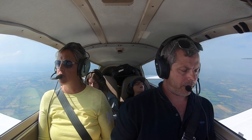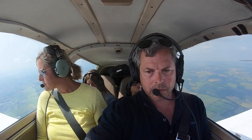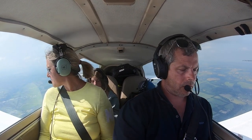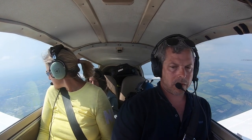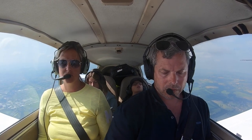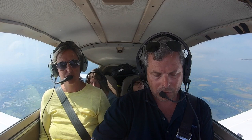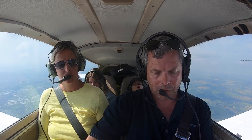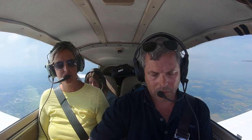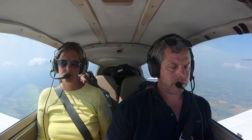As we got close to Gloucester, it was time to get their weather from the ATIS. Wind 080 at 8 knots, varying between 040 and 110 degrees, visibility 10 kilometres or more, few clouds at 4,000 feet, temperature plus 24, dew point plus 16, QNH 1017, QFE 1014.